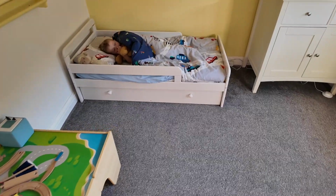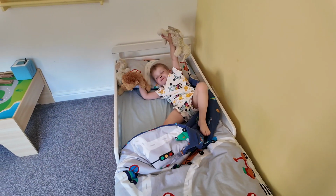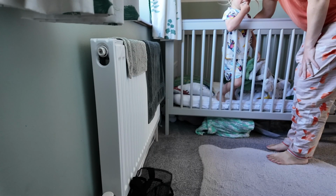So the first thing that I do is I will go into the boys' room to wake them up if they're not already awake. As I say, sometimes they'll be awake before the alarm goes off, they might even be in our bed with us, but generally it is that they're both in bed still. So Jasper is in his cot, but Elliot is in a proper toddler bed.